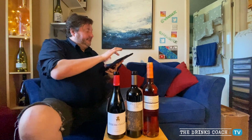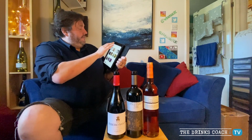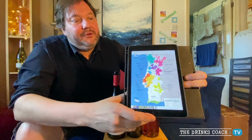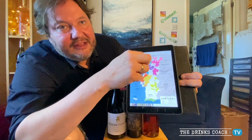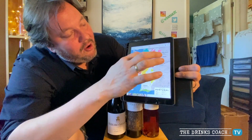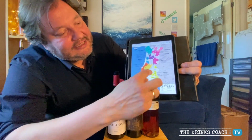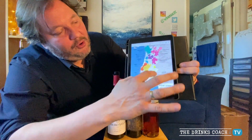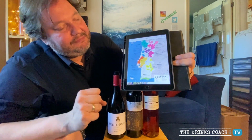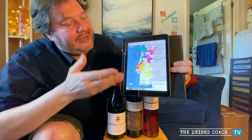I think the map's probably the best thing to do. Let's see if I can get this sorted. Here we go. So this is a map of Portugal. We did some white wines last time from Vinho Verde up here, which is the green bit. We had a white wine from the Dão, which is the purple bit, and the red wines from there as well. And then we did a wine from Alentejo, which is basically the bottom half. All those yellow bits inland is the Alentejo. This is the Tejo, which used to be more or less the same as well. And the Algarve's right on the bottom there. So just giving you some sort of idea of perspective.